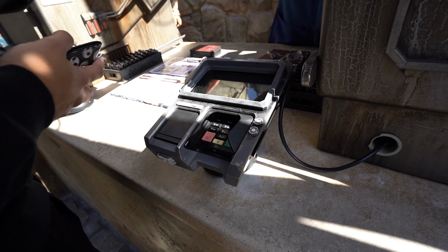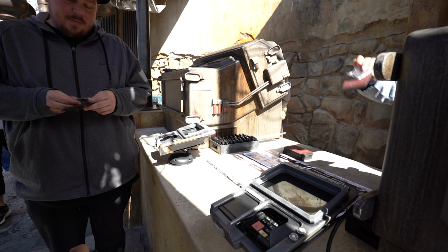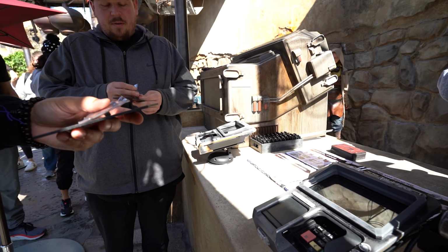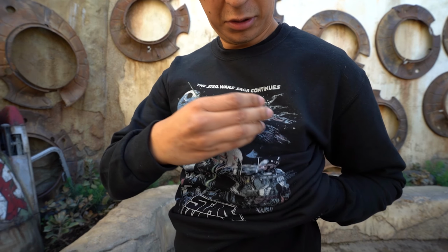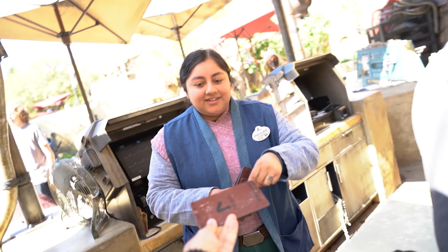Alright, so builders, here are your pins and your credentials. That's for Danny. Careful with the pin. Builders, go ahead and put your pins on over your heart so they know what you're building when you get inside. You want me to do it for you, big boy? No. You gotta go up. There you go. Right there. Right over your name. Thank you.